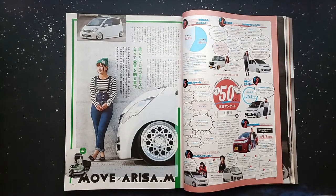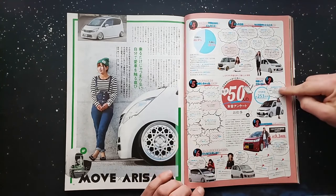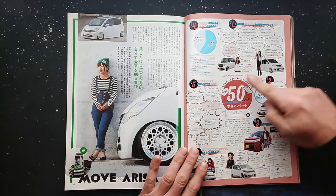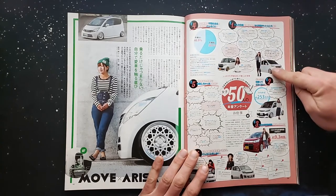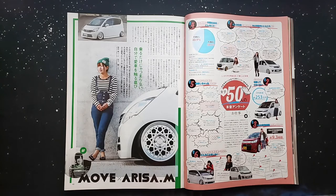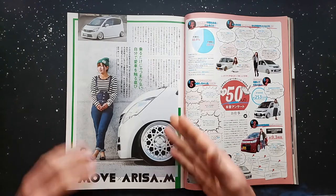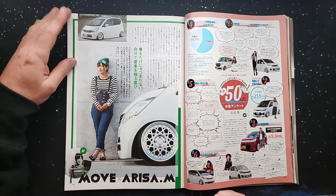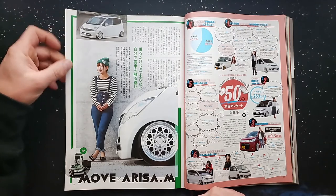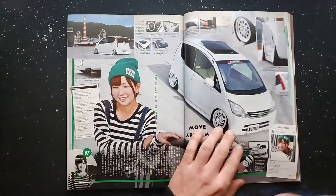All right, another survey over here. What have we got? Anything worth mentioning in particular? She was from earlier. Okay, on this page we've got Move and Arisa. Arisa is over here with a Move. Can't really see much of it yet. There it is in a small shot. It has a sunroof. We love sunroofs here at Garage K. So that is worth mentioning. Over we go.